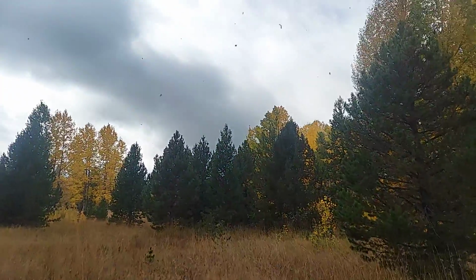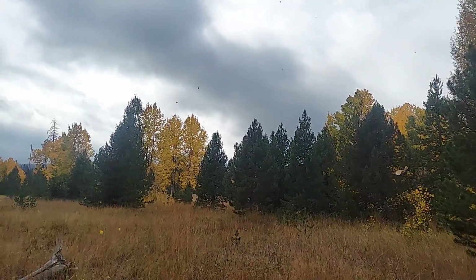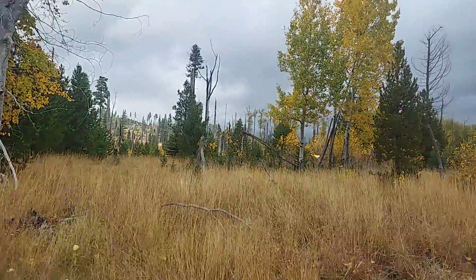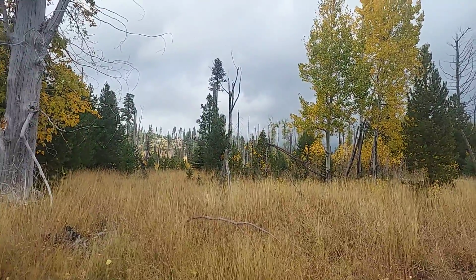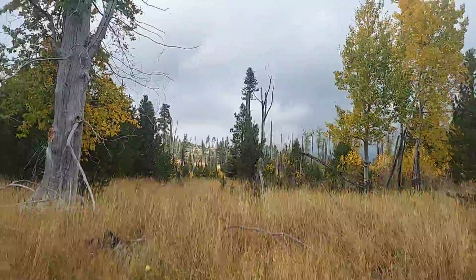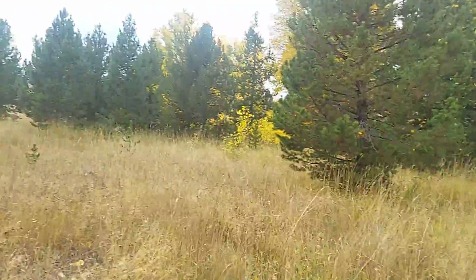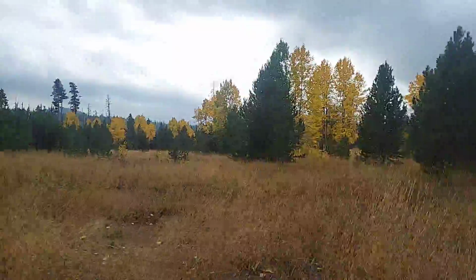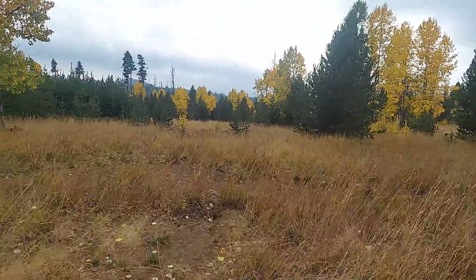Leaves are starting to float through the sky. I'm hearing a noise over there. I think it's just wind whistling through something. Kind of wanted to show you this here.